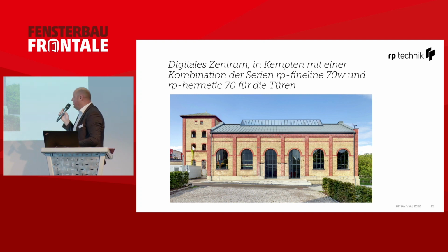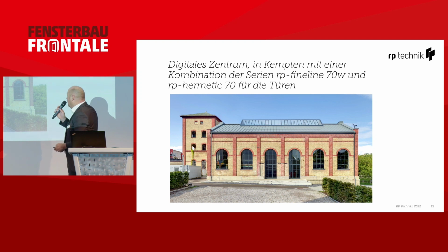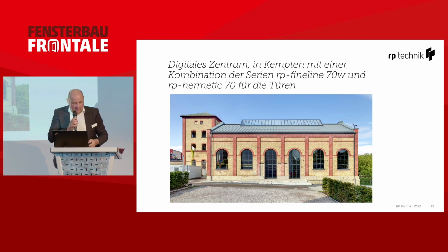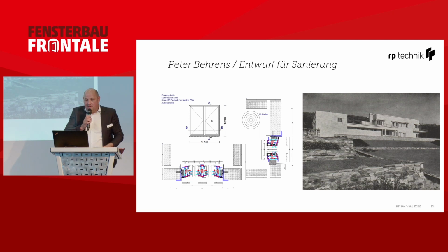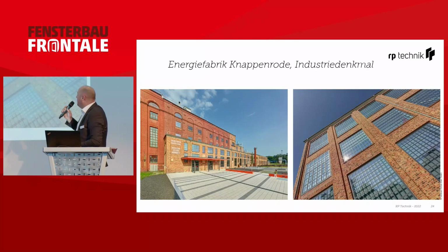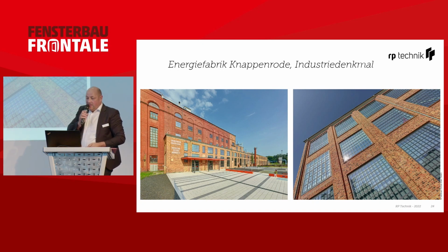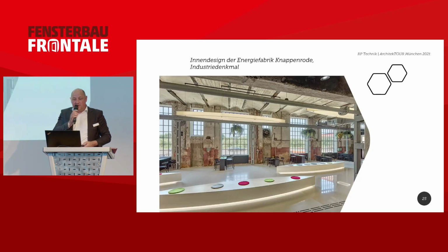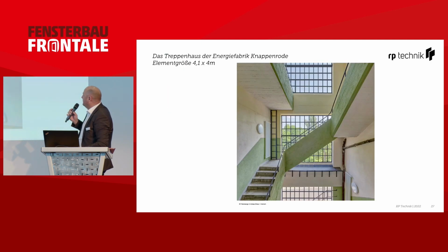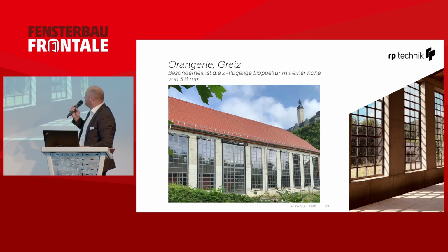This is a reference from Allgäu, the digital center in Kempten. This used to be a fabric factory. Now it accommodates a nice center for startups, also with apartments. This is Peter Behrens' villa in Taunus. That is something that will be refurbished. Here you can see the energy factory Knappenrode, an industrial monument. All of those small segments with the windows, 4 meters times 4 meters. On the inside, we have a museum with the wonderful fine line systems. Well, as I said, the element size is approximately 4 times 4 meters.